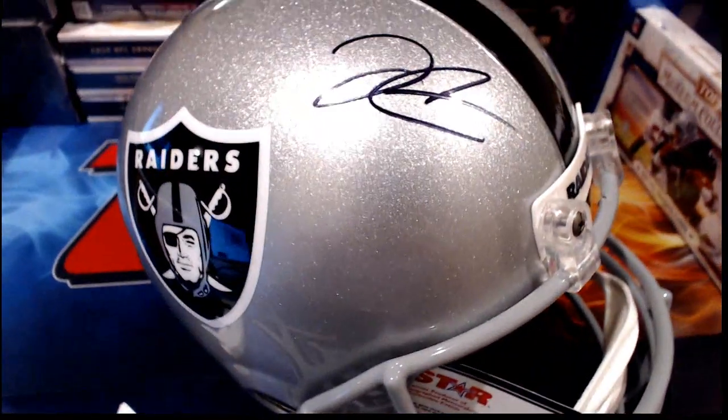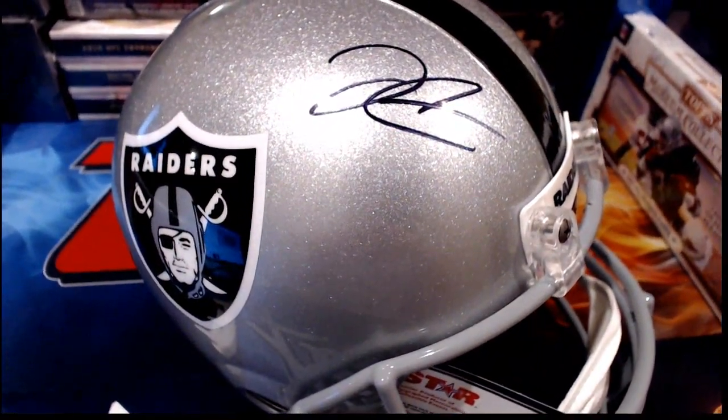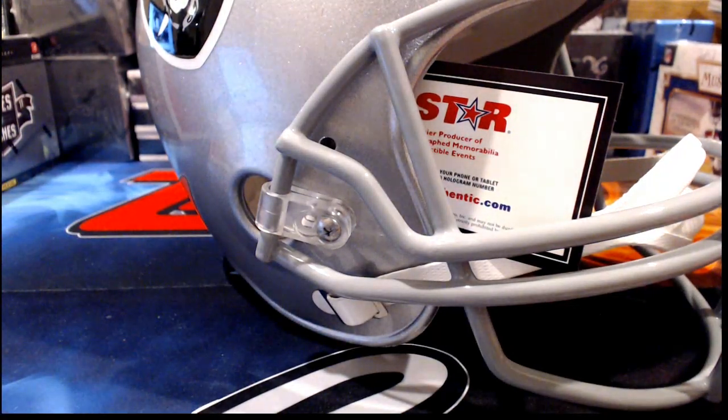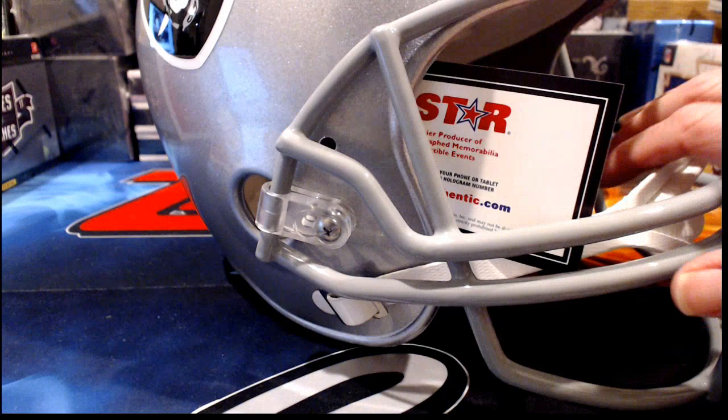So anyway, the important part is it's Derek Carr. It's the Raiders. It's a nice hit. The rest of it, I think, can be reassembled. So there you go.